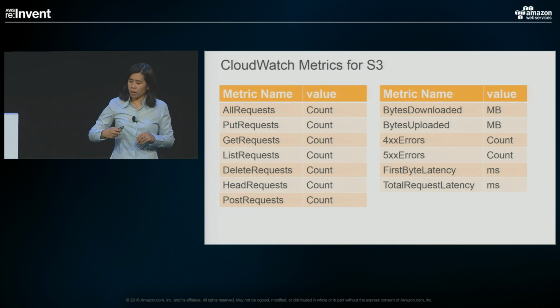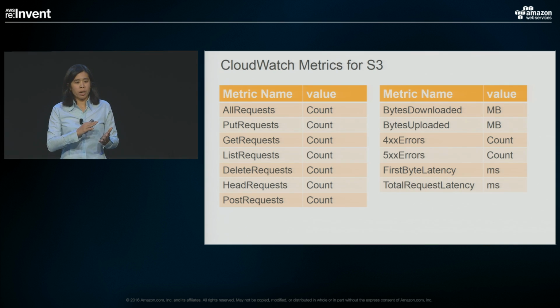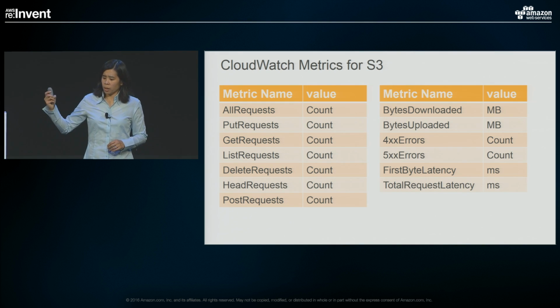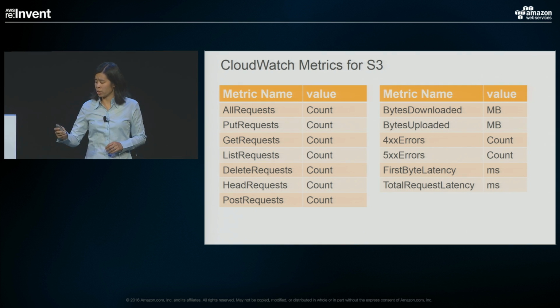So we added 13 new metrics to CloudWatch. Before this, we had storage metrics, so you can see object count and how much storage you have. So they're storage-related metrics. And now we have just added 13 more, including 9 request-related metrics, so all the different kinds of requests, as well as 400 or 500 errors and latency-related metrics. And you can set alarms on any of those in the CloudWatch console.